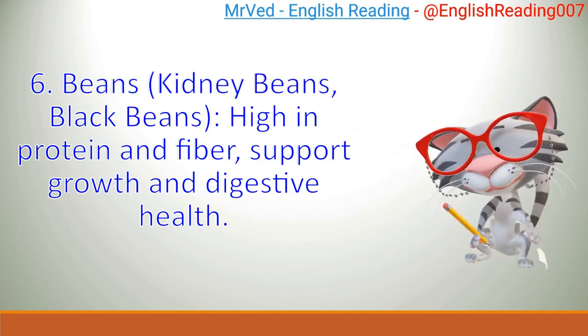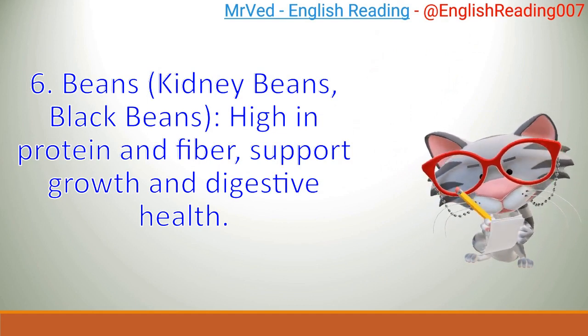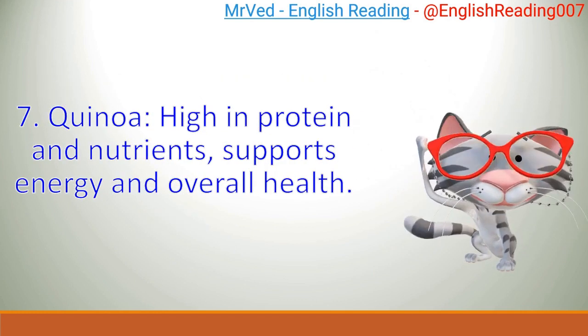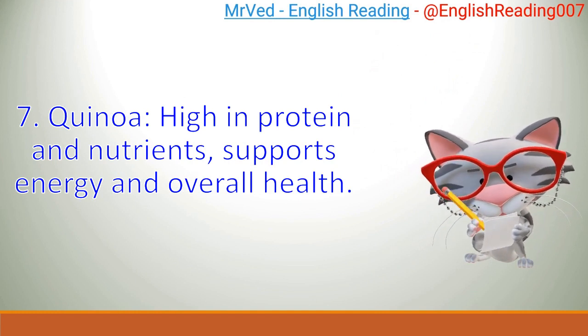6. Beans. Kidney beans. Black beans. High in protein and fiber. Support growth. 7. Quinoa. High in protein and nutrients, supports energy and overall health.